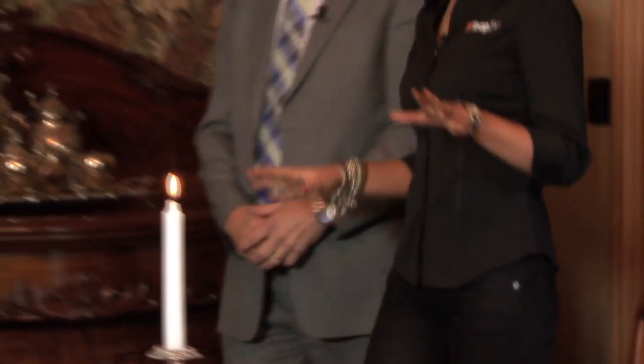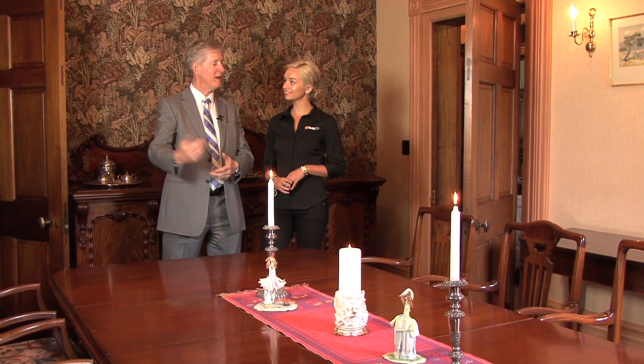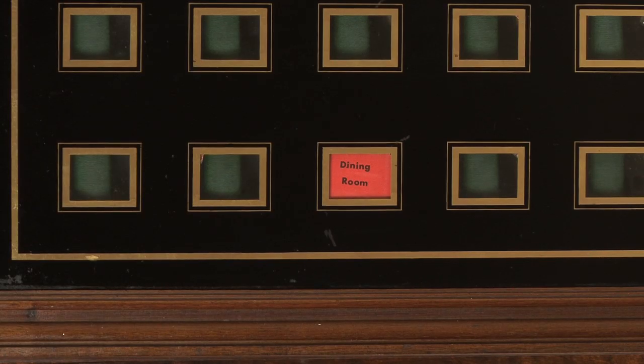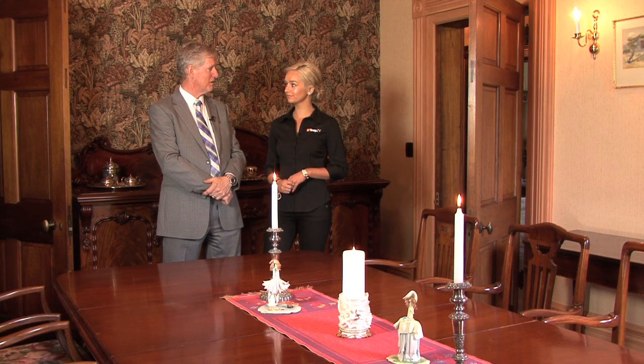So I imagine this is a room which has seen many dinner parties held over the years. I'm sure there has been, and what a wonderful room. What you don't know, at least, is that there's a servant's bell on the floor. So you can imagine sitting here, and when you need more wine or more food, you just push the button on the floor, and in come running the servants with what you're looking for.